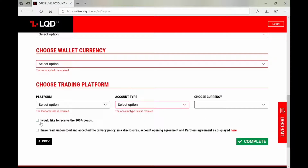After that, you could check, I would like to receive the 100% bonus. That's just extra money. It's only for people who are depositing $250 or more. If you do that and fulfill the volume requirements, you'll basically be able to get your money back. I also explain that further in the video, so if you want that information, you can fast forward the video as well.